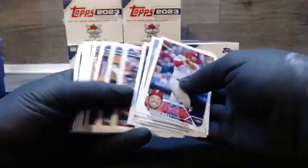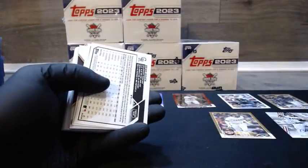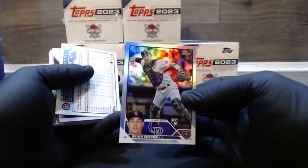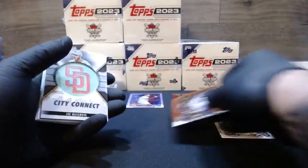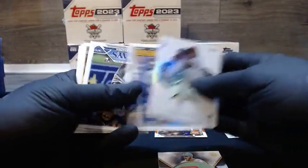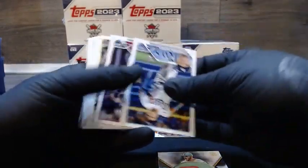How'd you miss this one? Man, I run so much stuff on eBay. I can tell you we have another one up, I think, in 2 days. Brian Serven, silver foil. Out of 299, Kyle Hendricks Orange for the Cubs. Joe Musgrove, City Connect. Aaron Nola and the GOAT, Ken Griffey Jr.